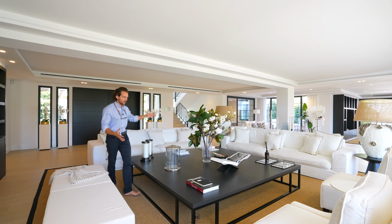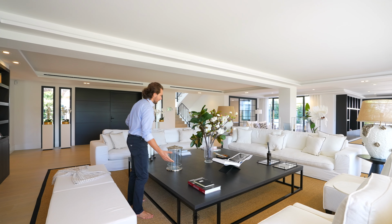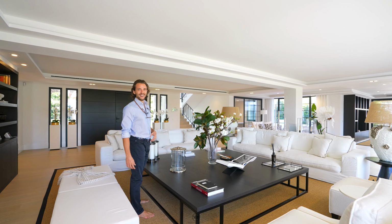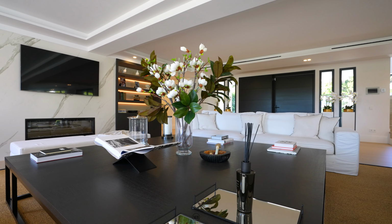Patrick, have you seen a bigger one than this? No. This is bigger than your bed. I don't think we can call it a coffee table. It's a table. It's a ping pong. It's a double ping pong table.